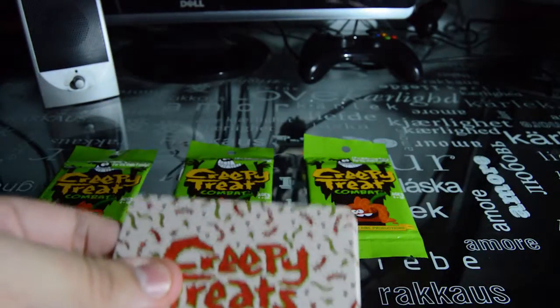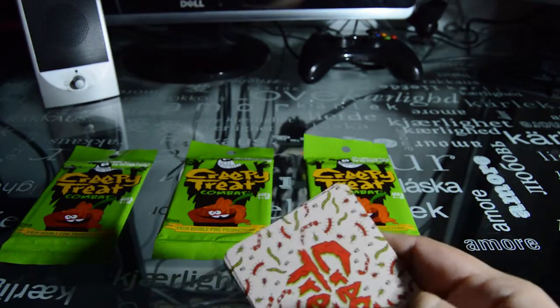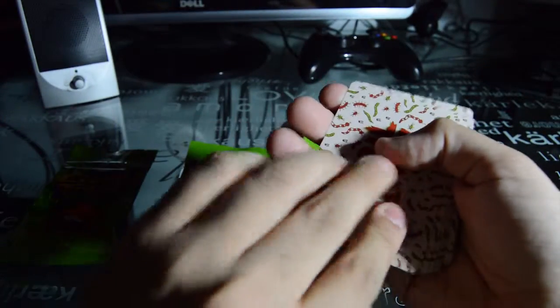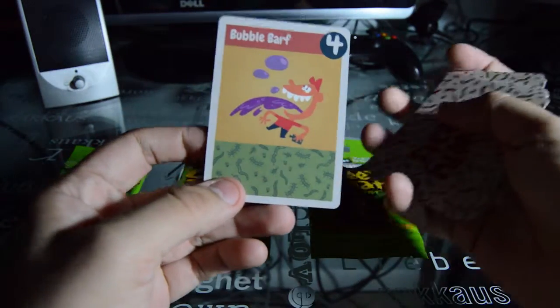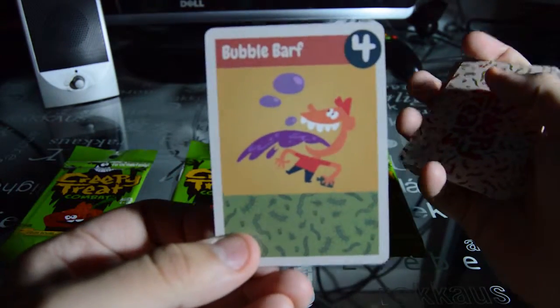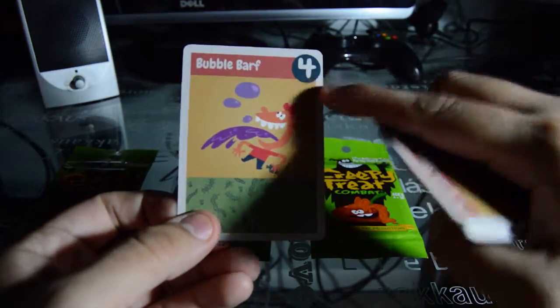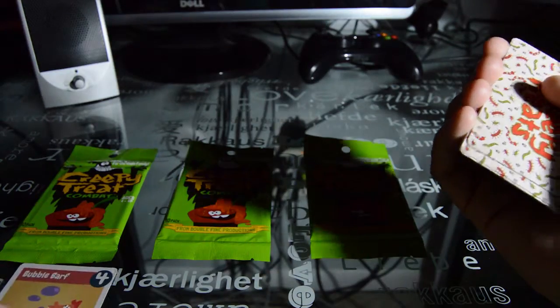Let's do it backwards. So I don't know what's on this. I actually didn't really see any of that. Maybe it showed up on the camera, but I didn't really look. Cool little background, there's a bunch of bugs all over it. So let's see what we got. Bubble barf. That's awesome. So I'll explain later what these numbers mean. Not sure where to put it. I guess I'll just put it right there.